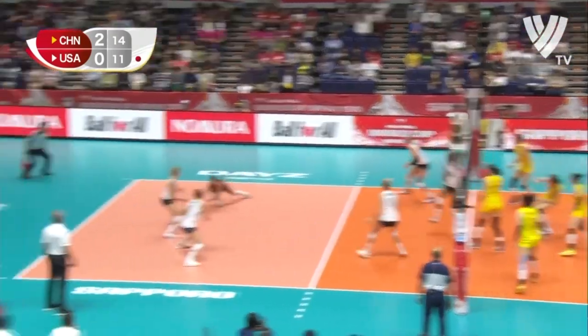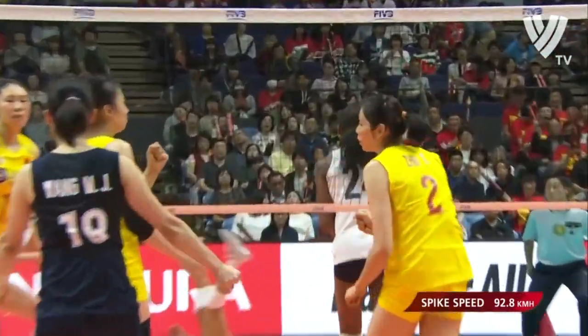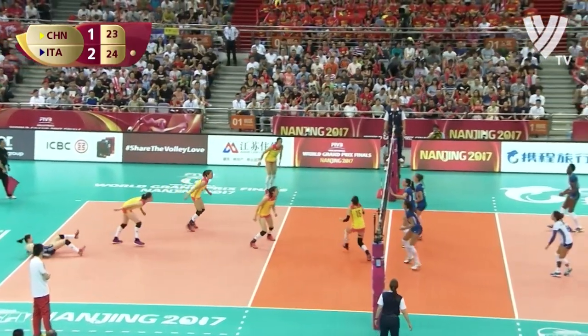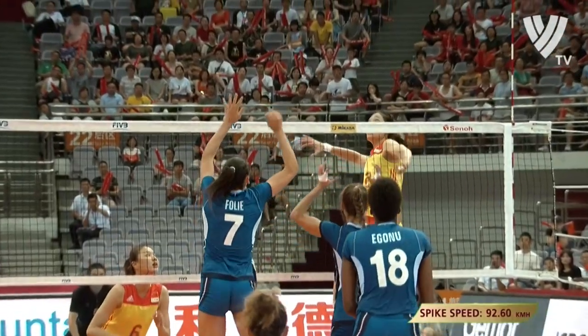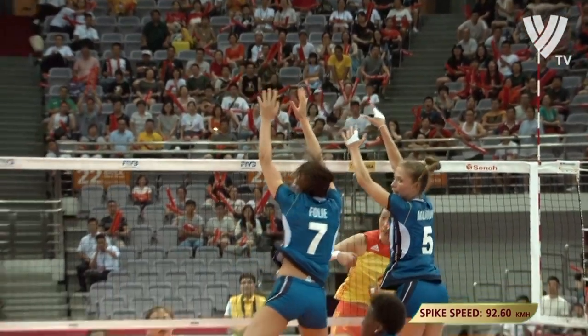Starting to get a little bit of sense of something here until Zhu Ting can drive. Ikonu. Oh, what a pass that is. And what a put away. Amazing side out. That was probably the best serve Ikonu has hit all match.